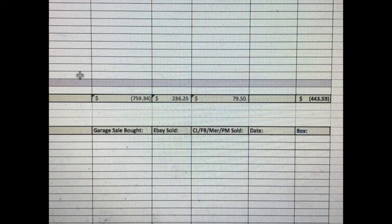Now on this second chart, it shows the bottom part of the Excel chart. And you can see there on the left, there is parentheses that says $759.34. Well, that's how much I've spent so far on buying items at garage sales, Goodwills, and so on. Right next to that on the right is the total of eBay sales that I've done so far. And then the one following that is anything to do with Craigslist, Poshmark, and so forth. And then finally in the very end is the total. As you can see there, I am currently in April with a negative number, but it'll pass soon.